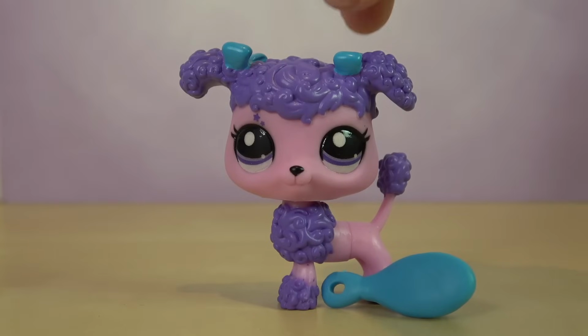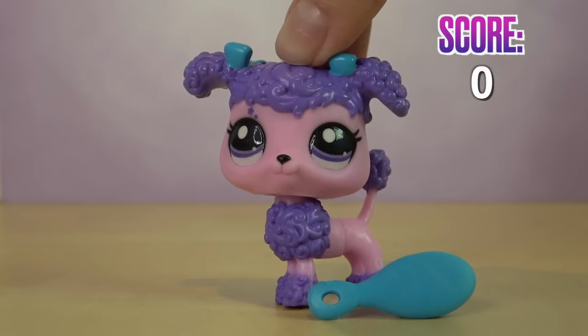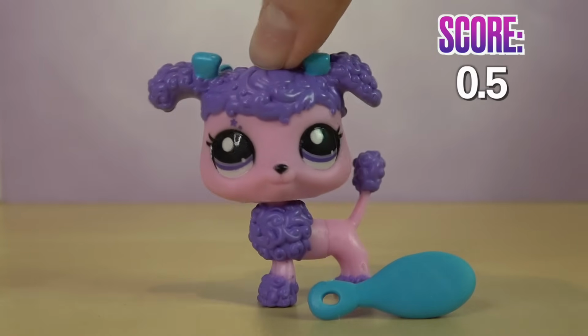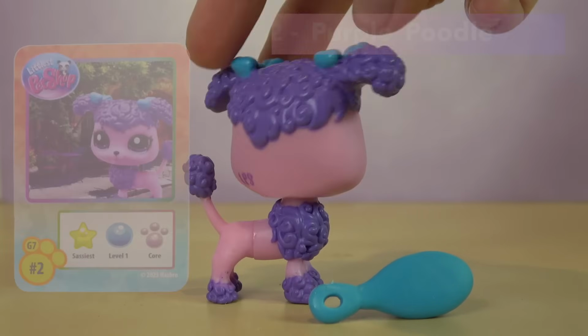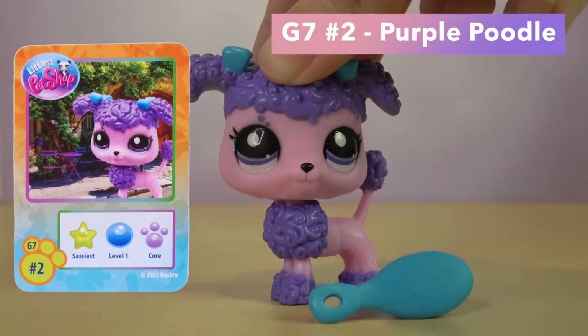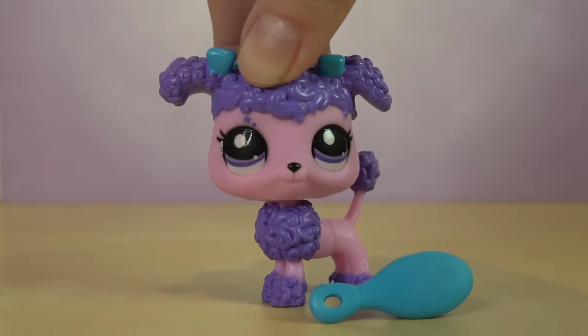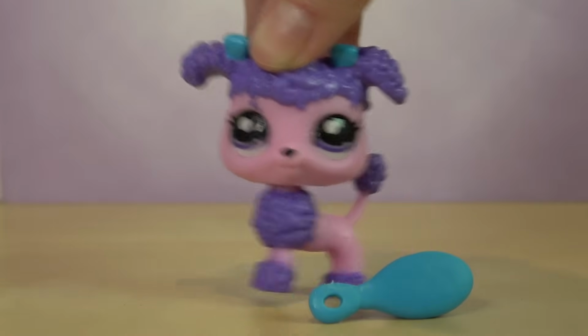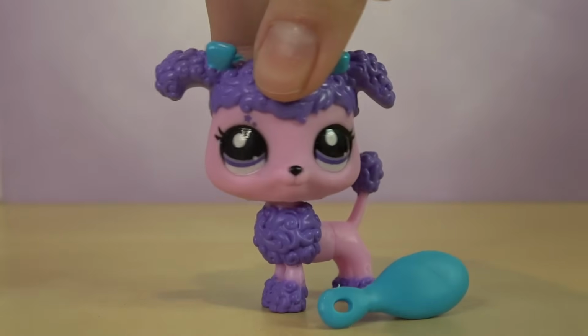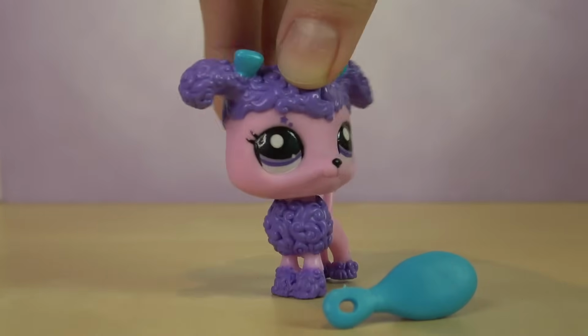Technically, this was my second guess in the first box. I'm gonna count that as half a point, just because I like the points. I've commented this before the new LPS were even out, but she was at the top of my wish list because purple is my favorite color, and poodles are one of my favorite breeds of dogs, just because I have a poodle in real life. So to have her finally in my collection, I could scream right now, but it's late for me.